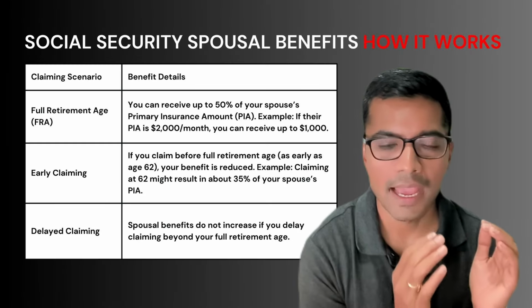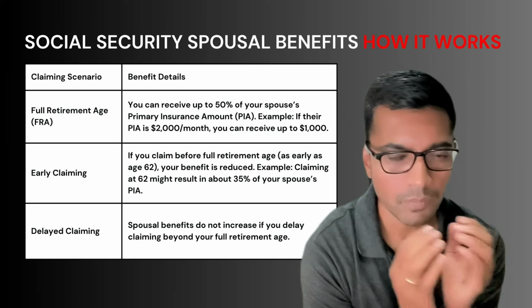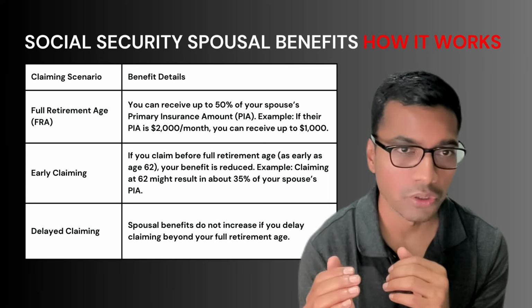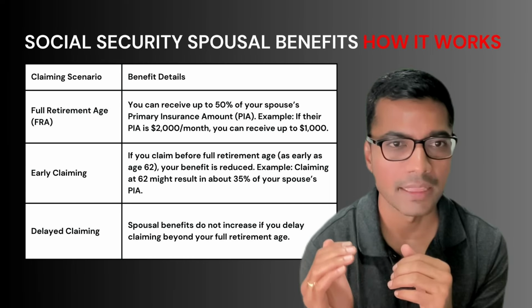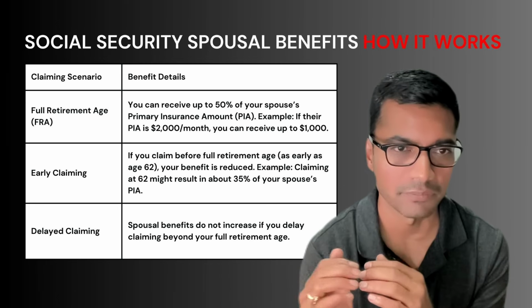So for example, your spouse is eligible to get $2,000 at their retirement age, which is their retirement from Social Security. As a spousal benefit, you can get up to $1,000, and that's the maximum that you can get, and that is something that you're eligible for at your full retirement age, which is 67.